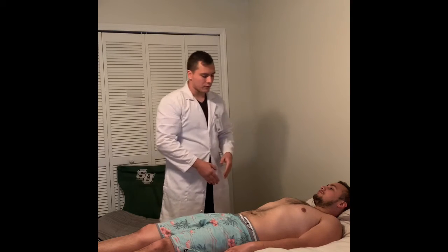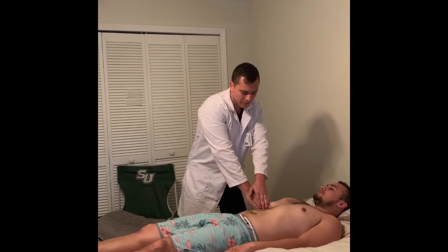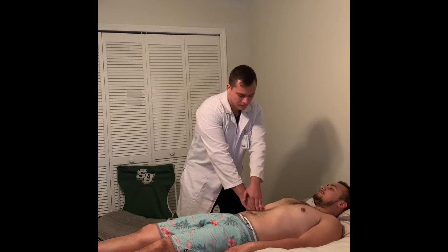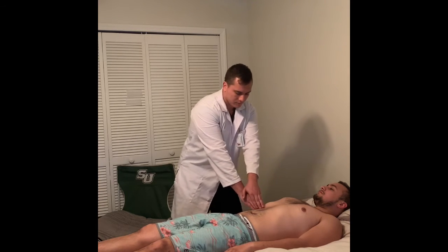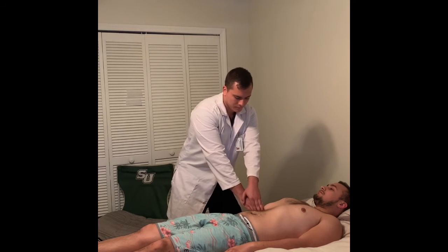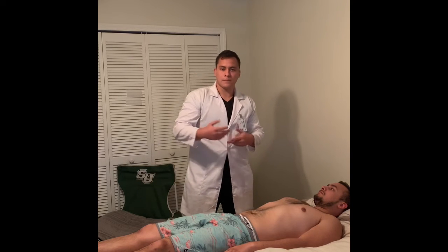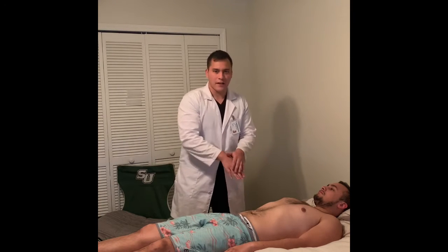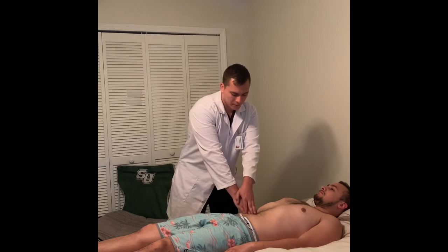So again, I'm going to be starting with the right upper quadrant, going about 3 or 4 centimeters. Good. Any pain with that? No. Okay, and like I said earlier, due to the unfortunate situation of the bed not being able to be raised, in a clinic I would raise the bed so I wouldn't have bad body mechanics. So moving on to the right lower quadrant, once again, 3 to 4 centimeters.